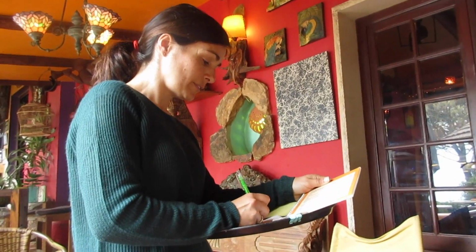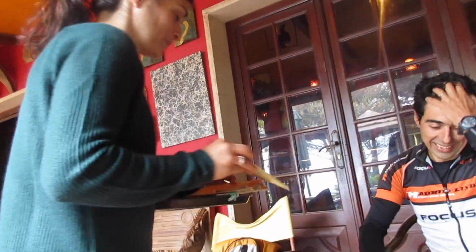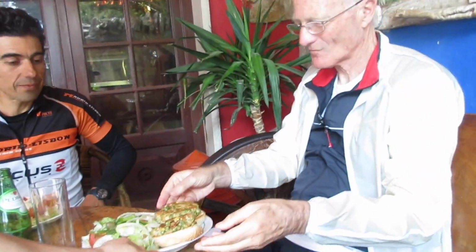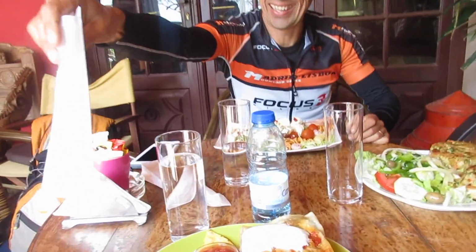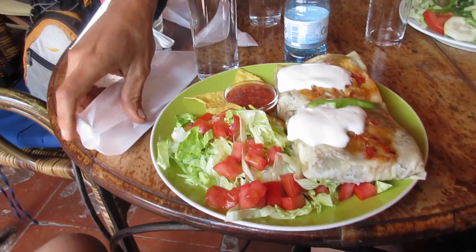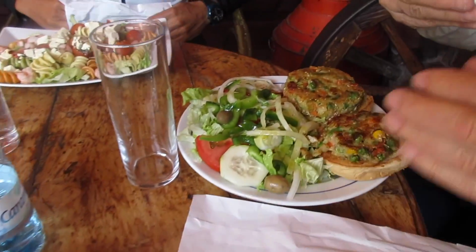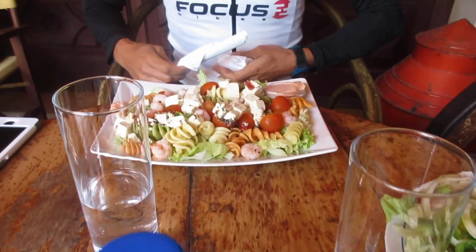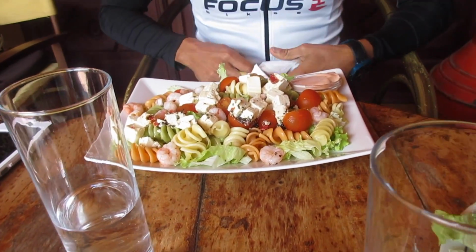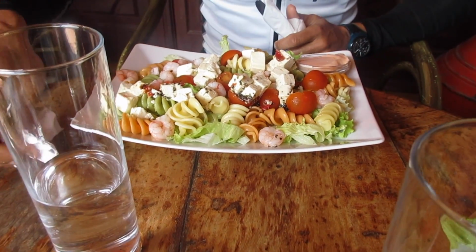Thank you. It looks good. That looks good. What did you order? This is pasta with tomato, cheese, and shrimps. Shrimp. Good.